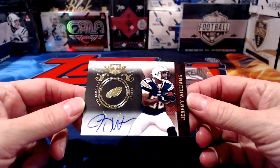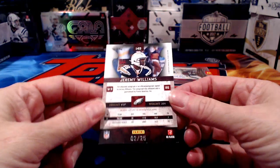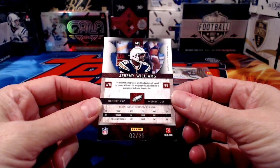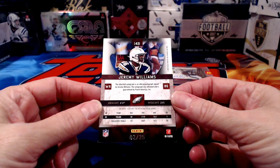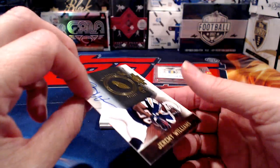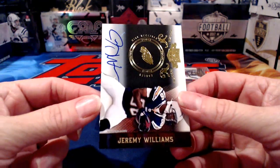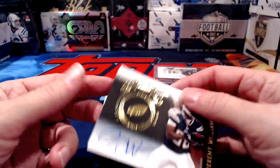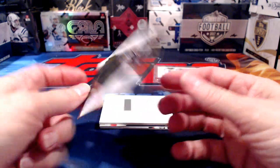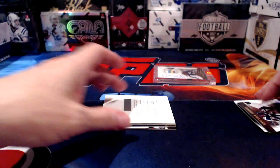Our next hit is Jeremy Williams. That one is a sticker auto coming out for the Eagles, and it is numbered to 25, number 2 of 25. And I realize that Jeremy Williams is in a Chargers uniform. You guys see that too, but you can see that the team designation there is the Eagles, and somewhere on the front of this card, looks like right down here at the bottom, is the notation that he was traded to the Eagles. So it's always going to go to the team that is noted on the card, not the uniform the player is wearing. So the Jeremy Williams to the Eagles.